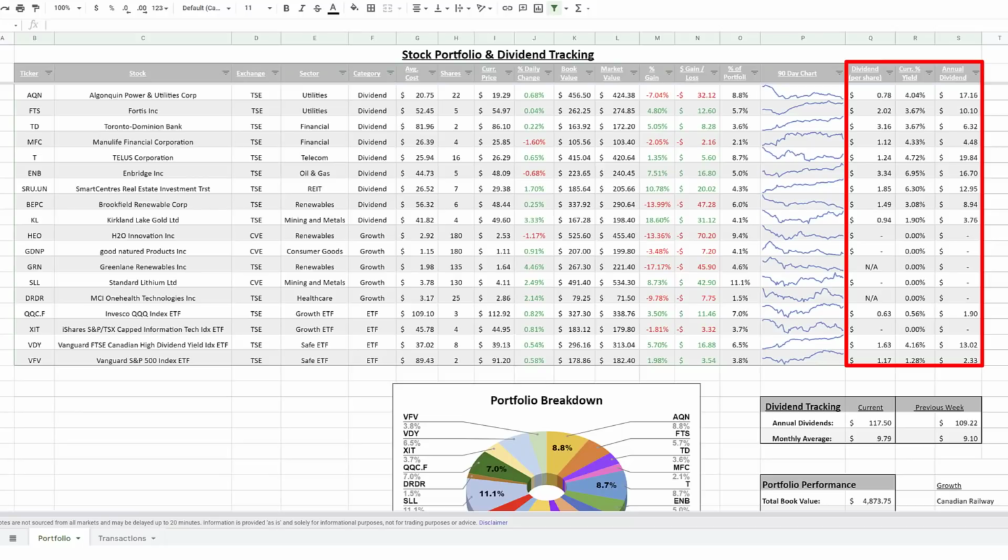It seems to be an issue with Yahoo Finance. Yahoo Finance is where I automatically pull the data for all of the dividend information. And it seems like on Yahoo Finance's end, sometimes things happen on their side where it causes the information to not come up and not show, or it just shows as blank.